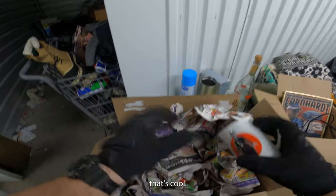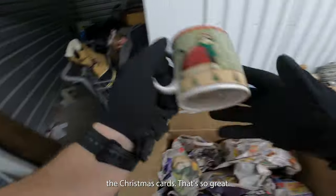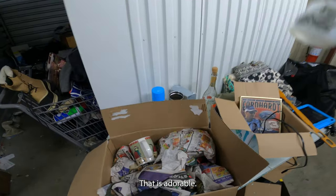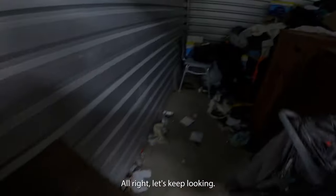Oh, that's cool. Yeah, a lot of really good mugs in here. Yep, this is right up their alley. The Christmas cats. That's so great. I'm gonna keep this one for Christina though. That is adorable. Adorbs, as they say. All right, let's keep looking.